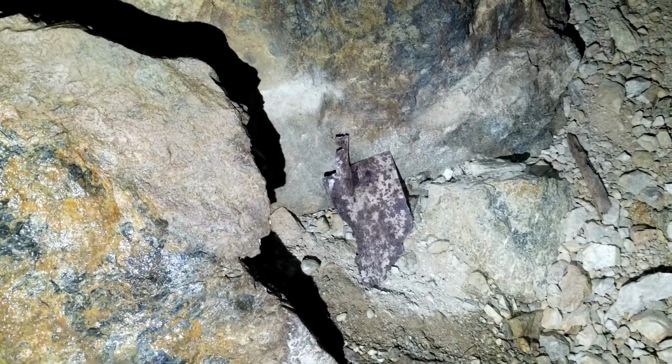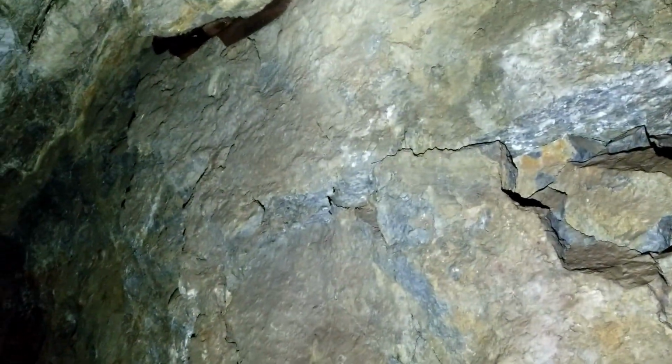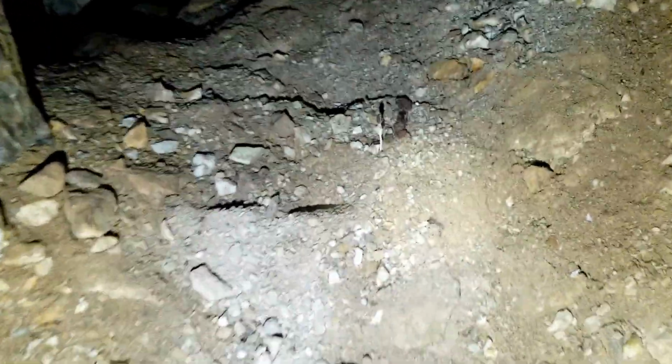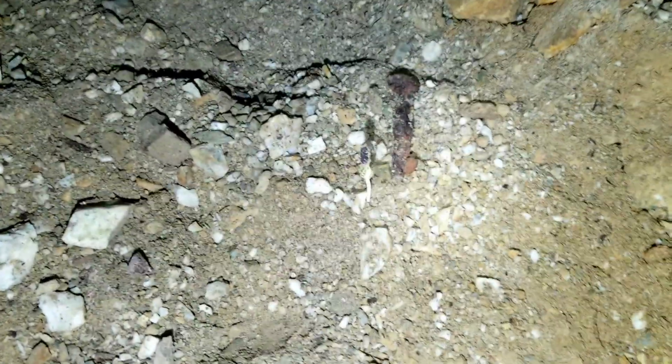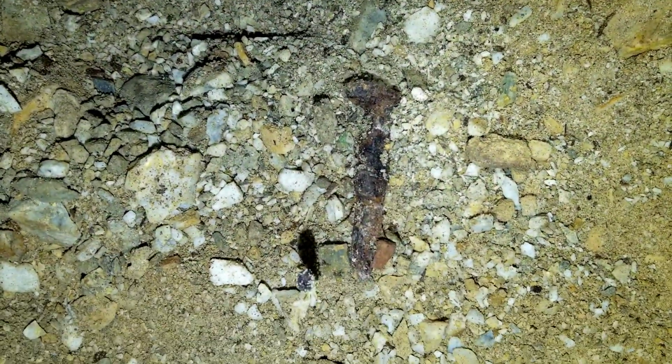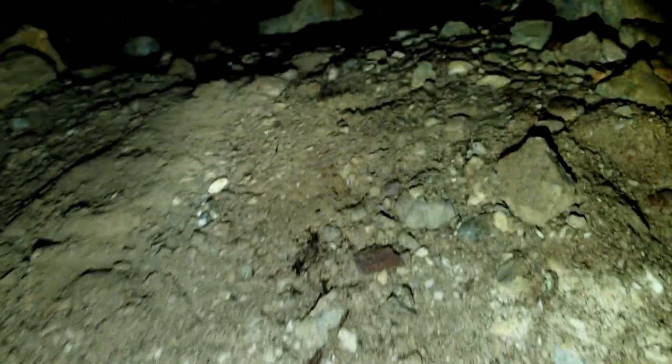There's the remains of an old shovel. It's been rusted pretty badly. And you can tell it's quite wet here. Drips fairly regularly and just splashing all over the place. Likely residual snow melt. So continuing up here, past our weird little fungal growth. Actually, that's a railroad spike right there. It's been heavily rusted.